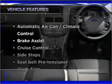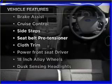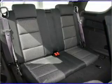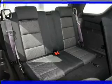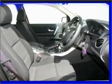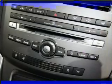Plus, enjoy these notable features that are included in this ride: cruise control, climate control, central locking, side airbag, stability control, power mirrors, power windows, curtain head airbags. The premium wheels add a stylish touch.